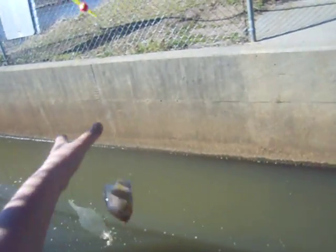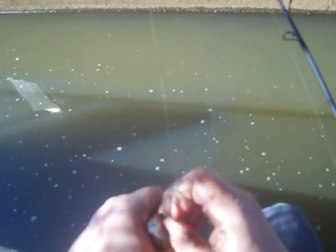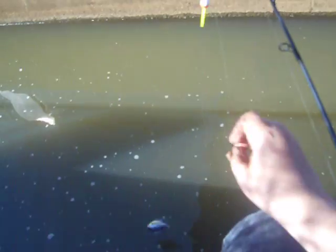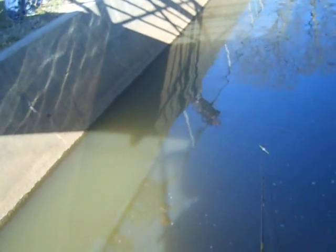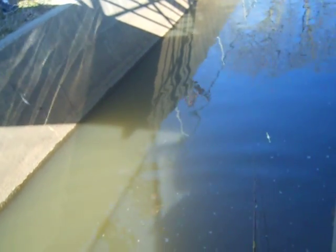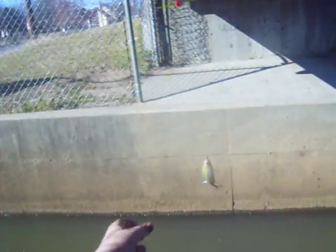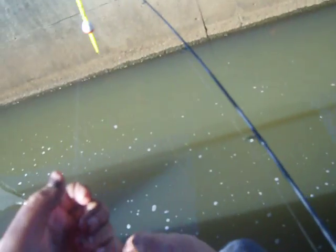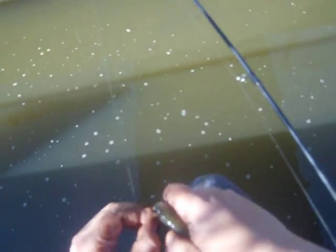I can actually see him hit it. Another tiny one. This is March, by the way. This is Westville Pond, or Thompson West Park Ponds. Good bass fishing area. Another little guy. Tiny, tiny, tiny. This is a baby bluegill. Tiny, tiny bluegill.